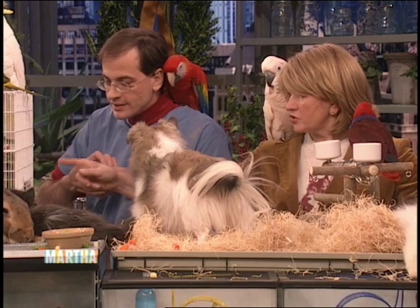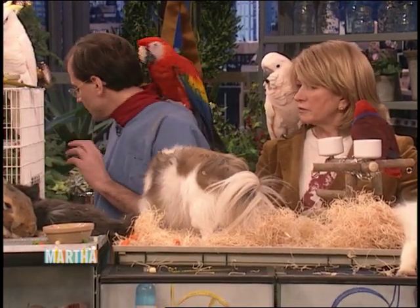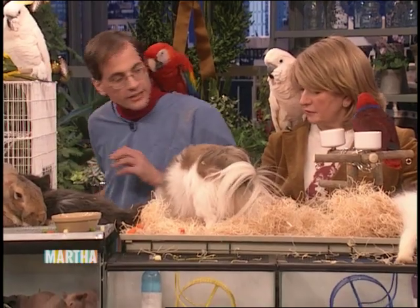So like a cage like this or smaller? No, they do better in glass tanks. A cage like this is good for a pet rat. Okay. Guinea pigs are another animal that do best in wire cages, too.